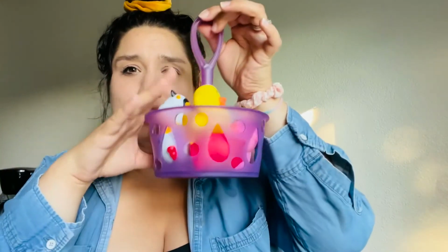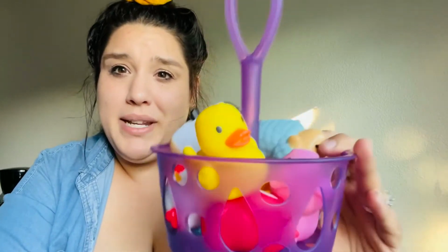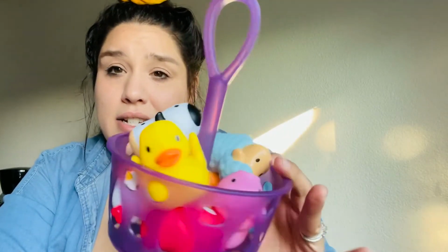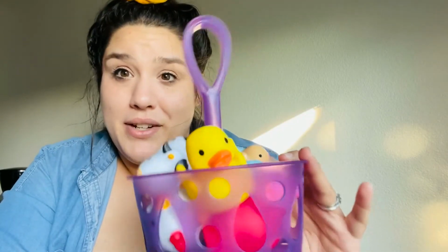So this container is actually what you get when you buy the set of Johnson & Johnson bath soaps and stuff. Sometimes they come in a set in this container type thing. And I just found this to be the most awesome container ever for bath toys because they can all drain out, and then you can easily carry them if you need to go from one bathroom to another or anywhere around the house, really.